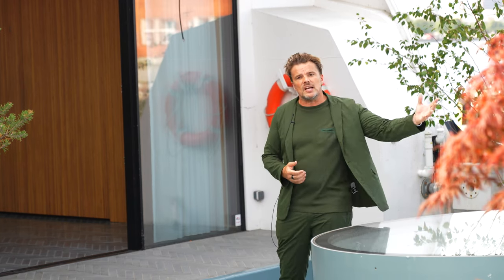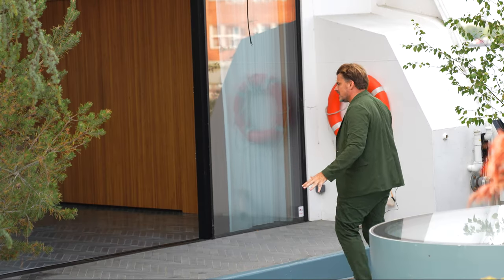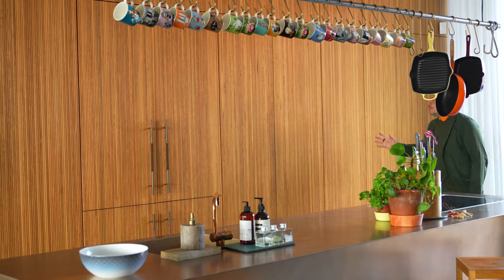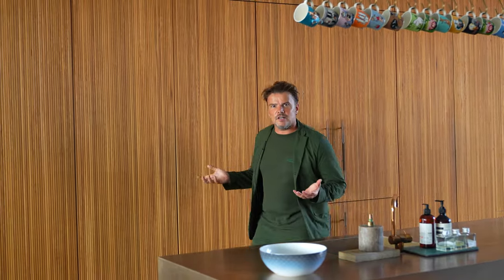The first principle is the continuity from the outside to the inside. And you can do this with the large windows that open up, but also by bringing the same materiality and texture from the outside to the inside. At Nabr, we bring the vertical fluted texture of the facade into the texture of the walls and the cabinets.